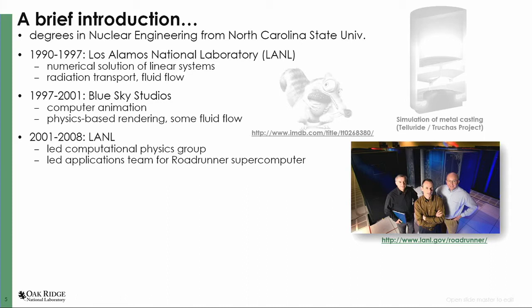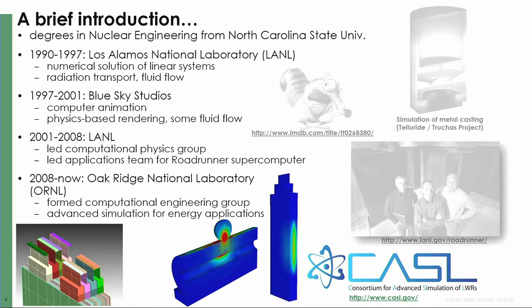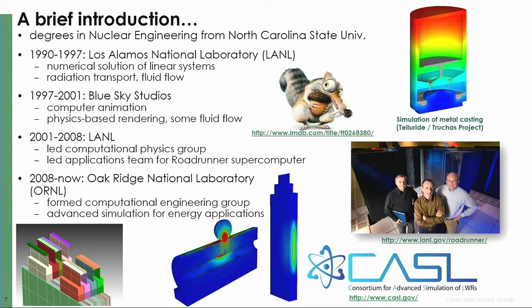Then in 2008, I came to Oak Ridge and formed this group that Rich mentioned a minute ago, and we've done all kinds of things, from nuclear energy and reactors to simulation of batteries and when they go into thermal runaway and that sort of thing. That gives you an overview of where my perspective is, and we're doing some other things now.